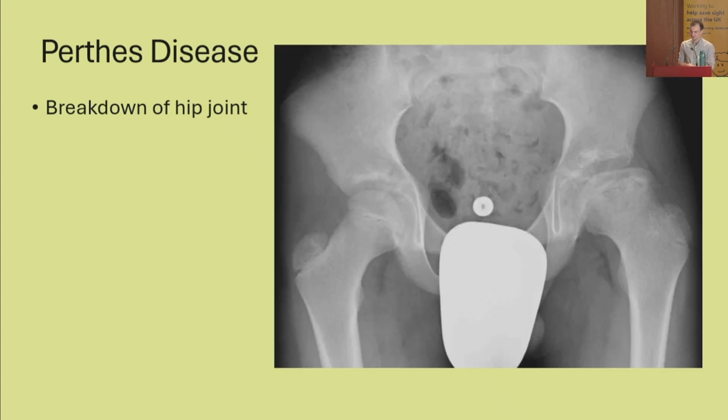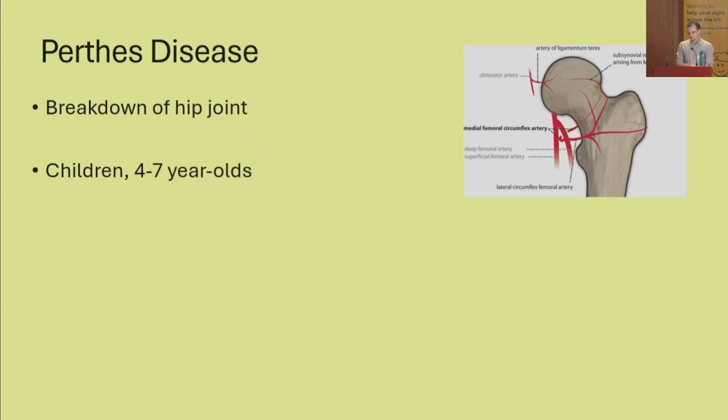But what does happen is that you get breakdown of that hip joint. This is a great contrast, so don't worry if you can't see, but you've got a smooth hip joint here, and this one is actually quite flattened, quite spread out, more degenerate. Perthes disease is something that happens in kids. Usually the age of presentation is around 4 to 7 years old. Usually before you're 10, you'd come to an orthopedic clinic with this suspected condition.